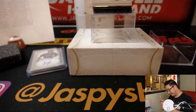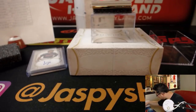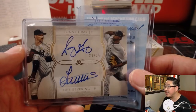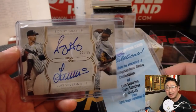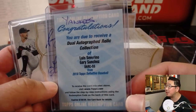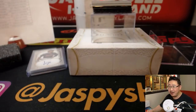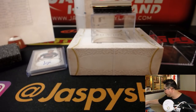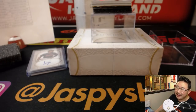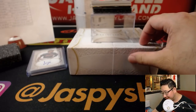Wait a second. Now we know whose fault this is. Luis Severino and Sonny Gray, obviously on point, on time, signed their cards, turned it in on time. It was Gary Sanchez who probably sat there and was just like, eh. Luis is like, hey, did you sign your cards? I gave them to you like 2 weeks ago. You got to turn them into Topps. And Gary's like, yeah. Yeah, I'll do it. He didn't.